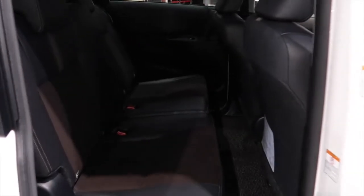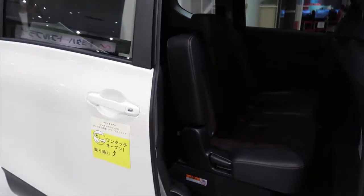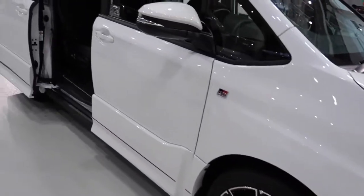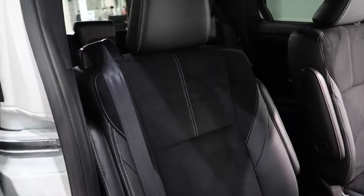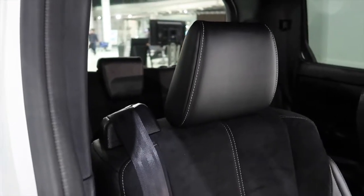Sliding door. Oops. Here. Slides open. Oh my gosh. That's one, two. It's three rows, you guys. And you can put it down and actually have a grip of trunk space. Wow. I don't know what this one is. I think it's a Gazoo. It's a GR Sport. It also has three rows. Really spacious. Actually, you have the three rows and then some trunk, but you can get more trunk space if you put the seats down.